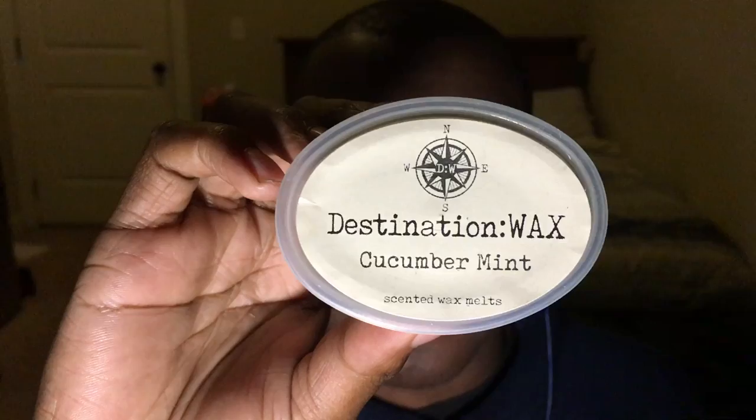Absolutely. Next we have a staple, cucumber mint. It should be what it smells like, right? Let's see. Yep. Cucumbers and mint. Very crisp, but very fresh and very breezy. Very minty. You get that sweet cucumber. That's really good. A very spring, summer staple scent. I love it. Absolutely love it.